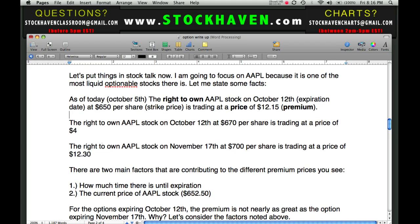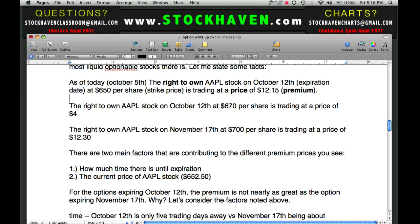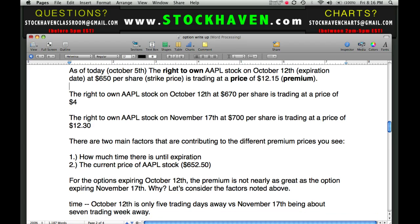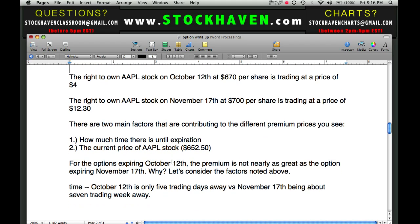Notice some of these differences. Start thinking about what it might mean. Okay? There are two main factors that are contributing to the different premium prices you see. One, how much time there is until expiration, October 12th versus November 17th. Two, the current price of Apple stock, $652.50, just about. For the options expiring October 12th, the premium is not nearly as great as the option expiring November 17th. Why? Well, let's consider the factors noted above.